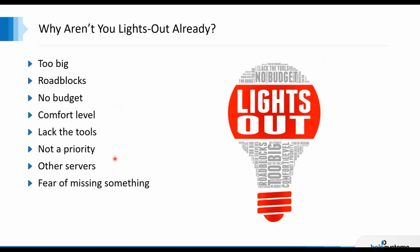When I think of that over the years and what I've heard, right out of the gate, it's: we're too big. I remember a customer once telling me, we're the biggest IBM i shop in the Northeast, for example, and we can't automate. Guess what?